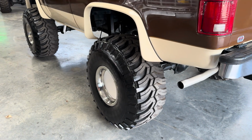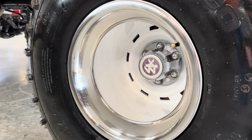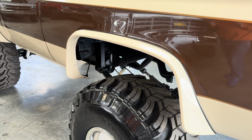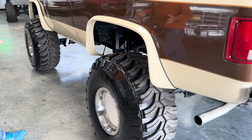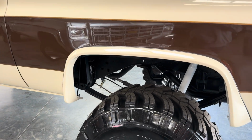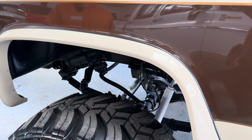So the center caps, the beauty rings, those are factory style rally wheels stretched to 14 inches wide. That's why the tire looks so freaking good, because it's stretched onto a 14-inch wide wheel. Nice, fat tire and wheel combination. Dual steering stabilizers, dual exhaust.